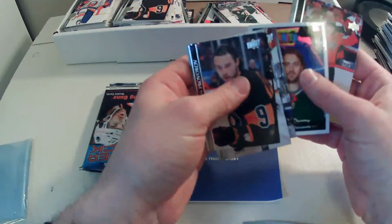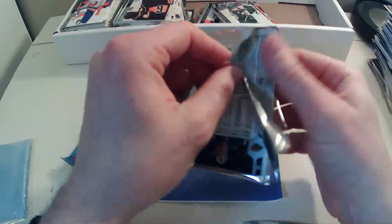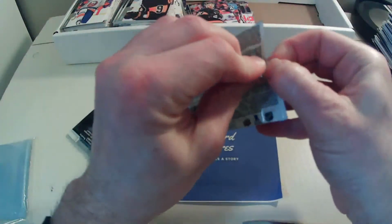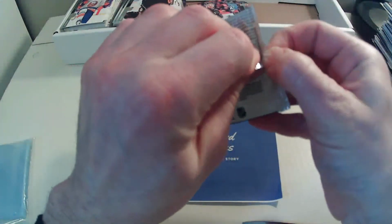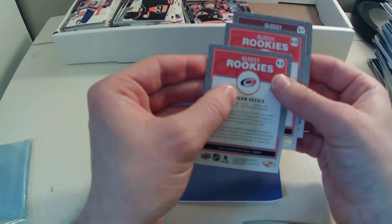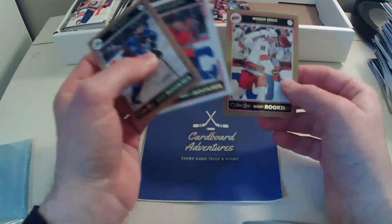Or another portrait, Matt Zuccarello. And we're just about to put the wraps on half of the case. And we will open our glossy pack. It's weird. And again, there's like printing lines here. Funny. All right. Martin Kaut, Nicholas Bodine, and Morgan Geekie.